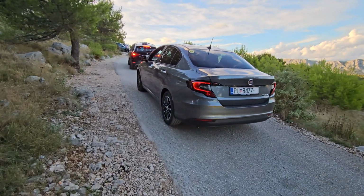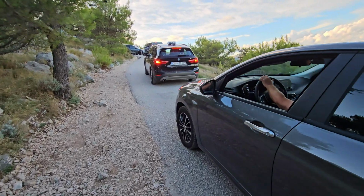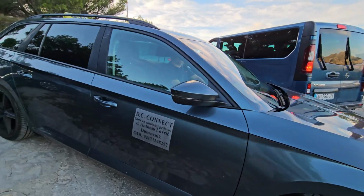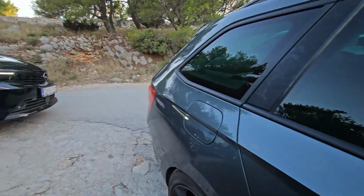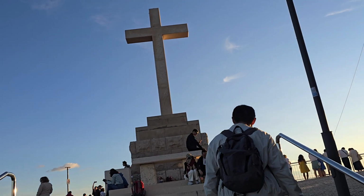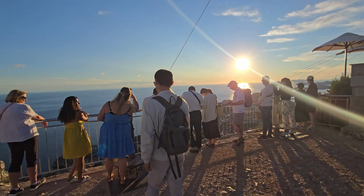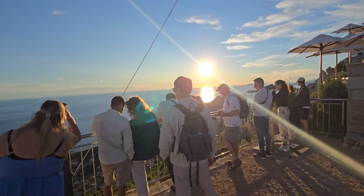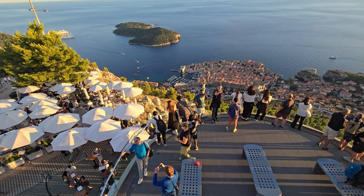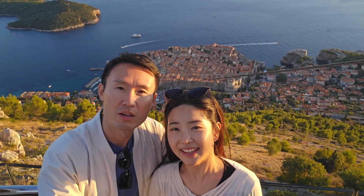Hey, there are so many cars on the road to the observatory and they're stuck here. Many tourists in town likely head to the famous observatory to catch the sunset. Once you reach the top, this is the view that awaits. Here's a little travel tip. As you saw earlier, the cable car always has a long line, so opt for the local bus instead. This breathtaking view made the journey worthwhile.